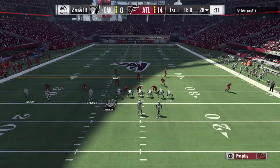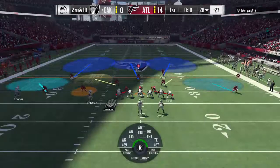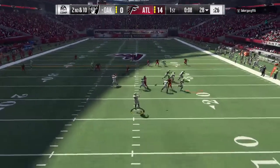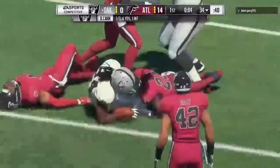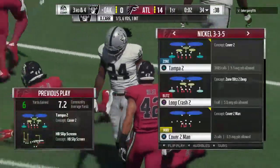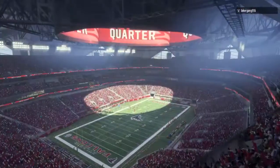Possible run anticipation. Here's the D-line sandwiched together. Roberts the man in motion. Carr tries it again on second down. They set up the screen to Lynch. And he'll get it up near the 35, right at the 34 here. Gives him 6 on the screen, but now it's third down.